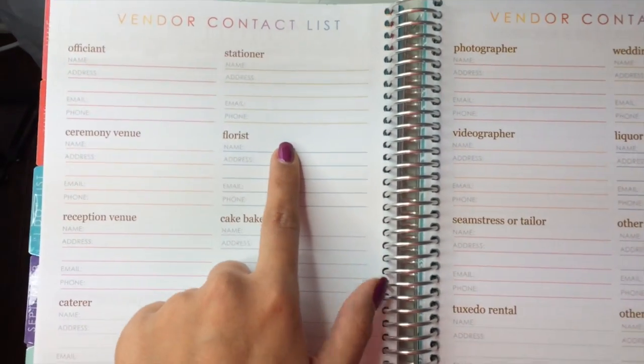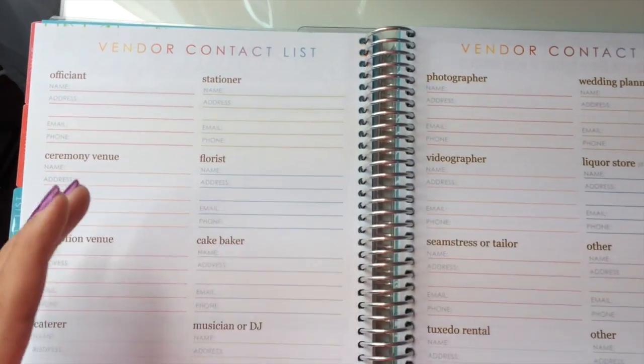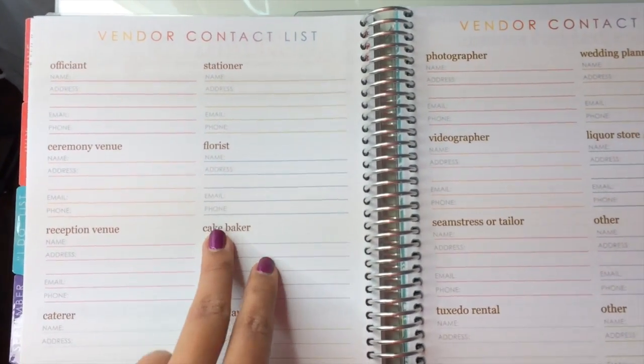It also has a list for all the wedding guests and all your bridesmaids and groomsmen, so you can have everyone's name and number and information all in one spot. This may not seem very helpful to you now, but on the day of the rehearsal and the day of the wedding, it will be.